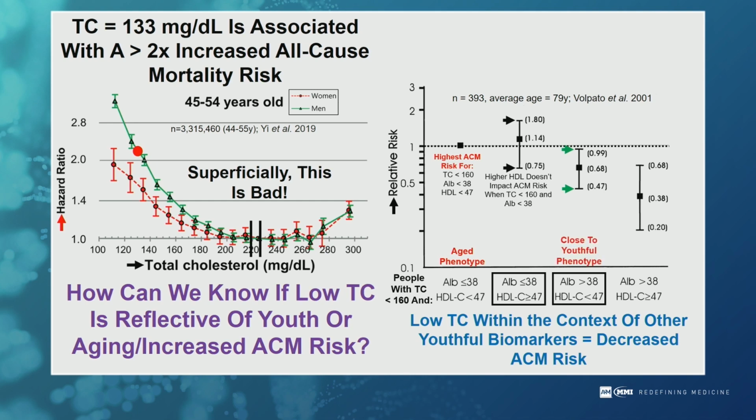And I've designated this as the close to youthful phenotype. And that's because low total cholesterol is found in youth. Relatively high albumin is also found in youth. So for someone to have an albumin of 48 is going to be a low probability for someone that's at advanced age, whereas 48 is what's found in youth. So having low total cholesterol and relatively high albumin is the close to youthful phenotype. And what we can see is that relative to someone who has low total cholesterol, low albumin, low HDL, those people had a 32% decreased all-cause mortality risk.